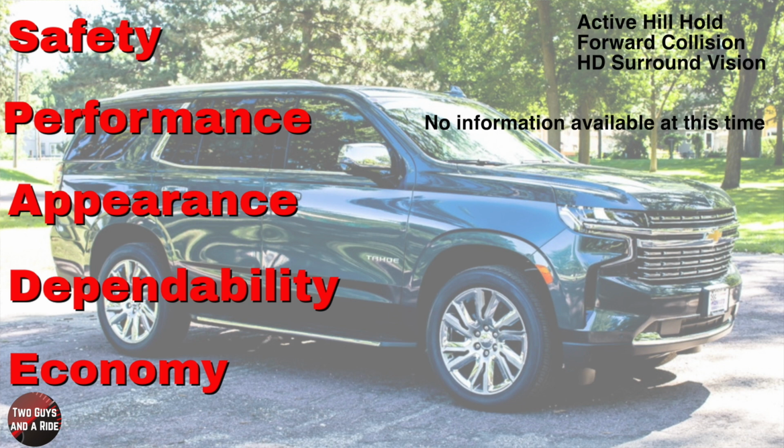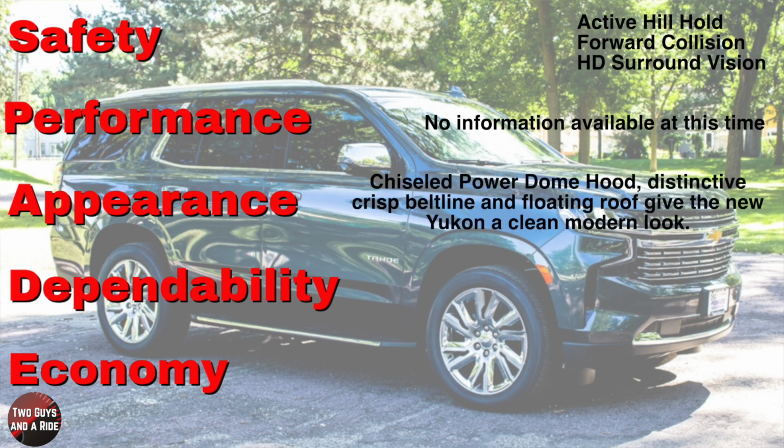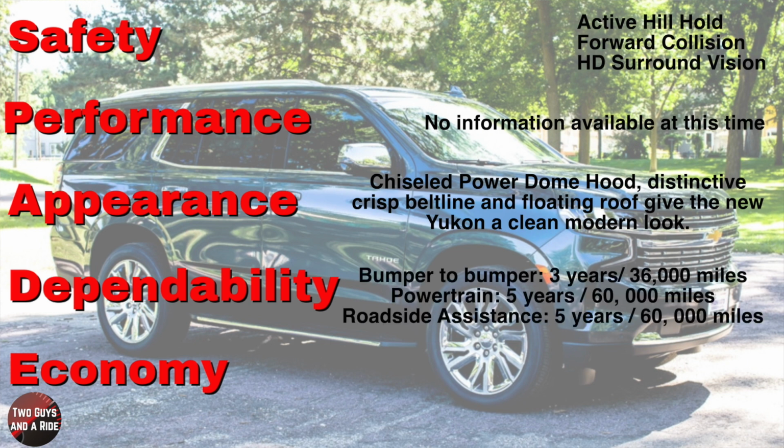So let's talk about the appearance though. Well, I like the new modern body lines. It's not slab-sided like the previous generation. I like the new beltline crease and the slant of the C-pillar, which does give it a family resemblance to the mid-size Chevy Traverse. It just looks good, and I don't think that's a bad thing at all. It looks good. Now, dependability, bumper to bumper, 3 years, 36,000 miles.